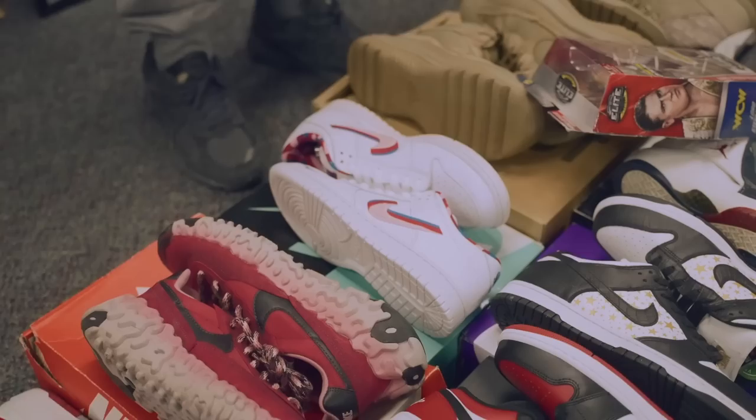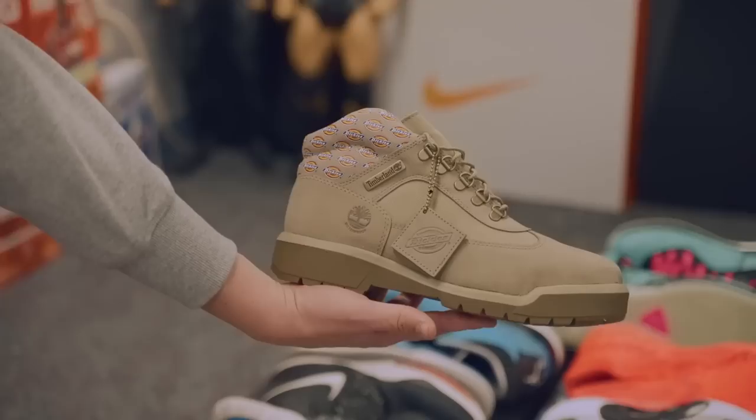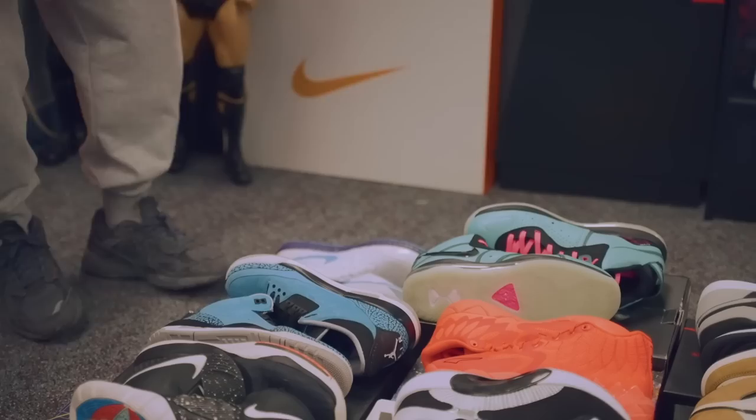Here we got the Steven Regal toy that I had to fish out of my garage this morning. We got a Desert Boot Yeezy. Speaking of boot, talk to me. Timberland Dickies. Kyrie used. Powder Blue used. We got the Jumpman Strong used, I think those are called. We got the brand new with no box Hornet 1 Low.